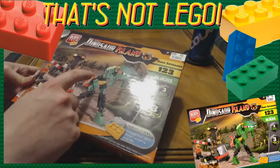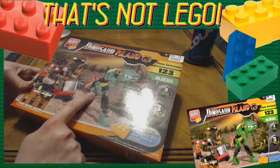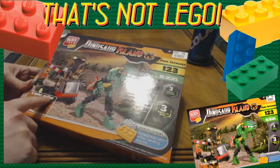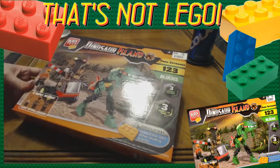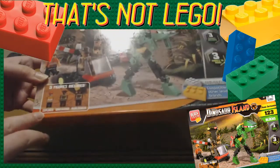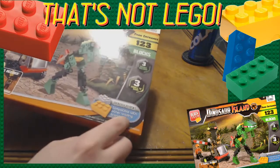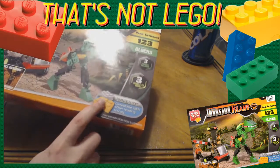You get a dinosaur. It is an extremely, extremely generous use of the term dinosaur. You get a guy in what looks literally to be like a car made of like 3 parts maximum. And then there's like this thing with fake lights and a little barrier. 3 figures are included. You get, according to the box, the Explorer, the Dino Keeper, and the Park Ranger. You do get the disclaimer, compatible with other leading brands. These are quality blocks.